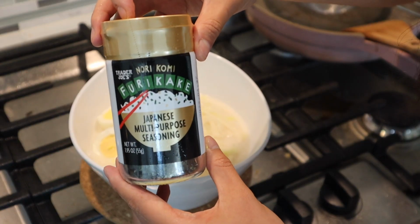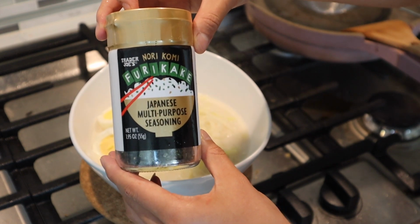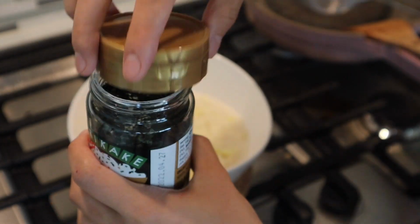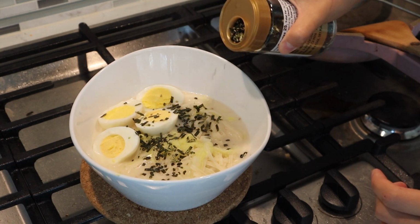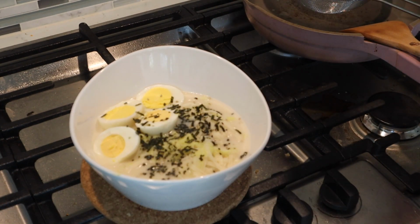The next secret ingredient is from Trader Joe's. This is the Japanese multi-purpose seasoning. It has nori, seaweed in it. So this is what the seasoning looks like. It has a lot of seaweed and sesames. We're gonna open it. Give it a go.